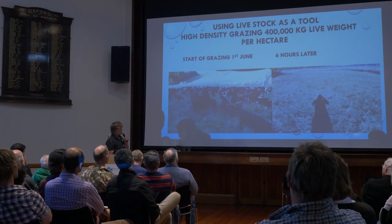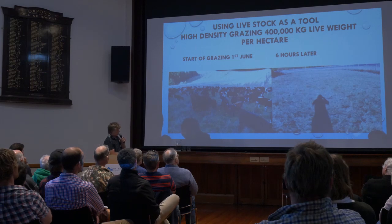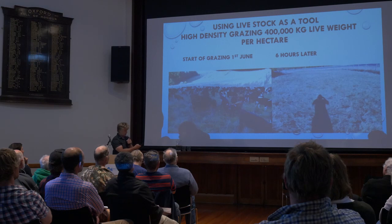So I just left it for a whole growing season and put these heifers in here in the middle of winter. And that was all it could grow that year. So then they spent a few hours in here, trampled it, and put dung and pee all over it, knocked it all on the ground.